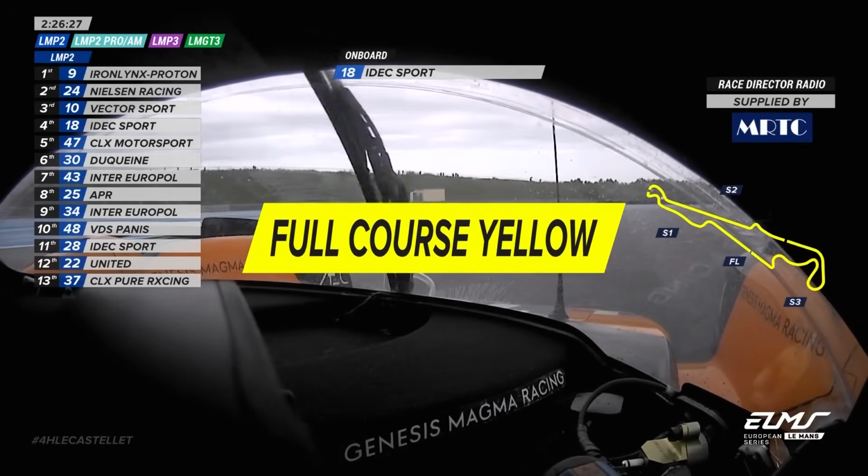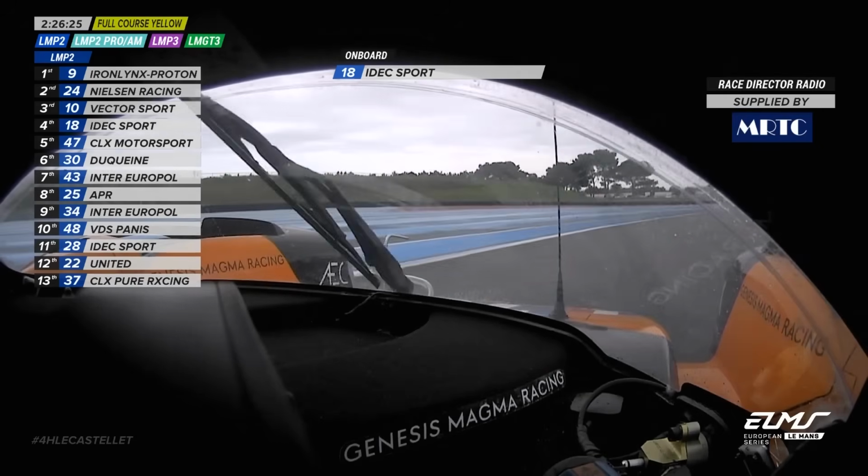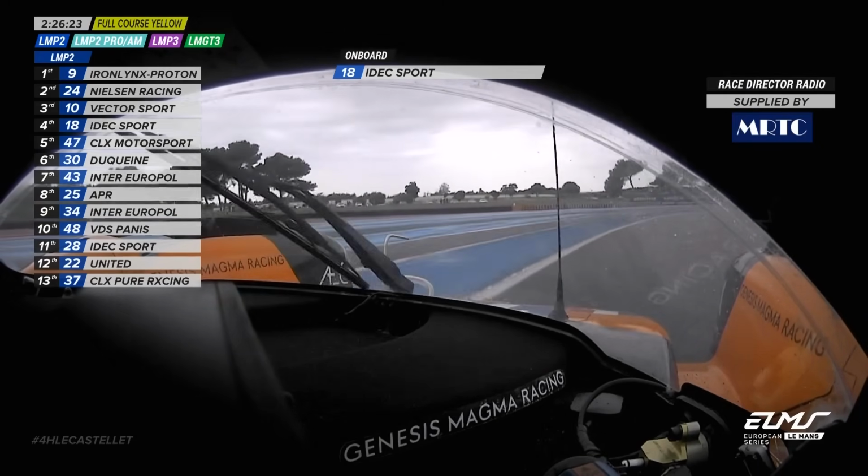Full course yellow, full course yellow. We will be intervening between pit exit and T1 from driver's left.